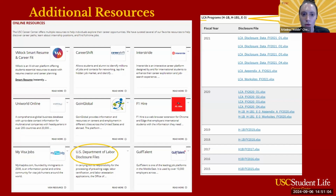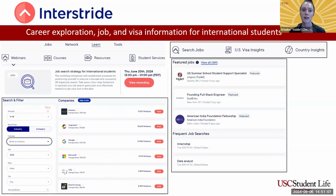So for example, InterStride. InterStride is a platform that was created for international students by a former international student who saw that it was really difficult to find information about the job search, about finding H-1B employers, just to navigate the job search process in the US in general. And he decided to create this resource for international students. There's a lot of things that I love about this platform. They have some really great webinars that you can register and watch live, or you can access them on demand. Those you can find under the Learn tab.